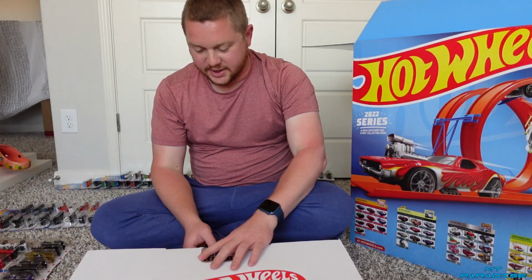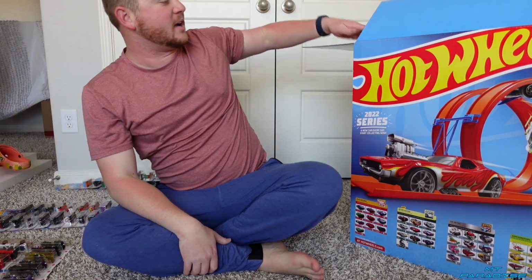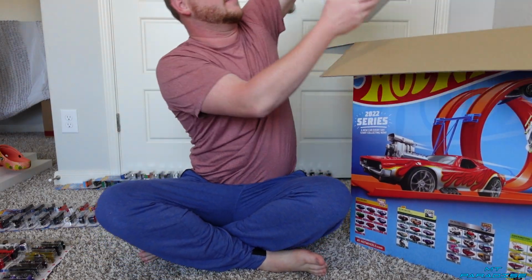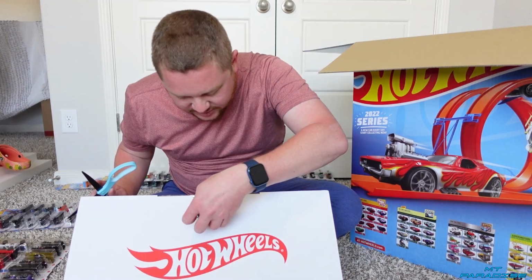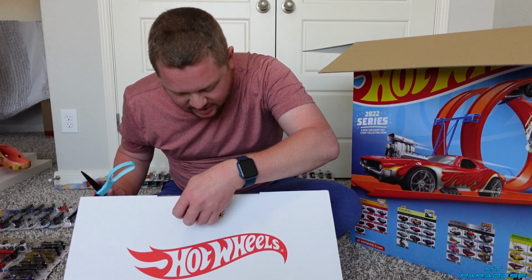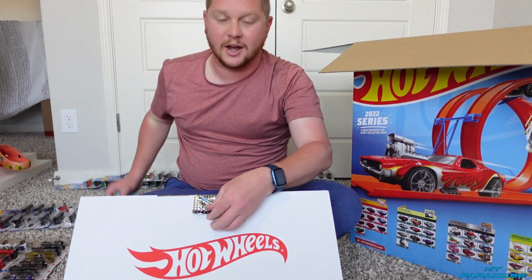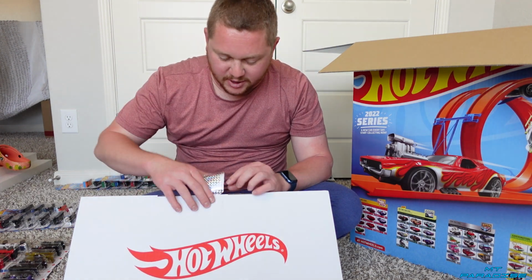So now we're going to go ahead and set aside box 2 of 6. Yep, just lightly set that aside. Now we're going to go ahead and bust open box 3 of 6. The factory seal is actually very sloppily stuck on here, so I'm just curious to see if I'll be able to, yeah. I kind of tore the paper a little bit, but that's fine.